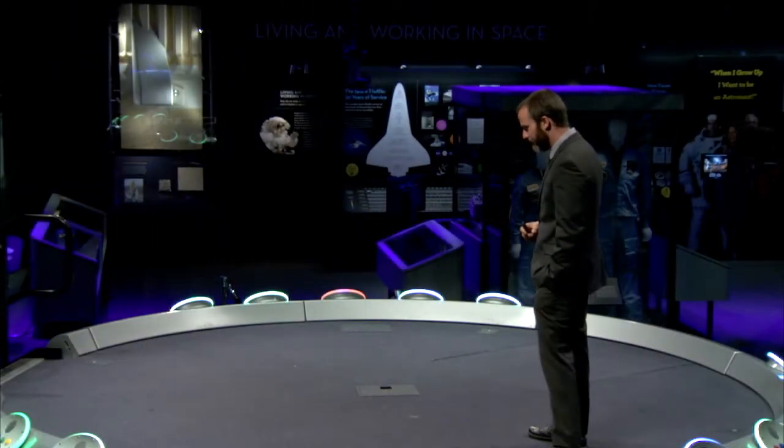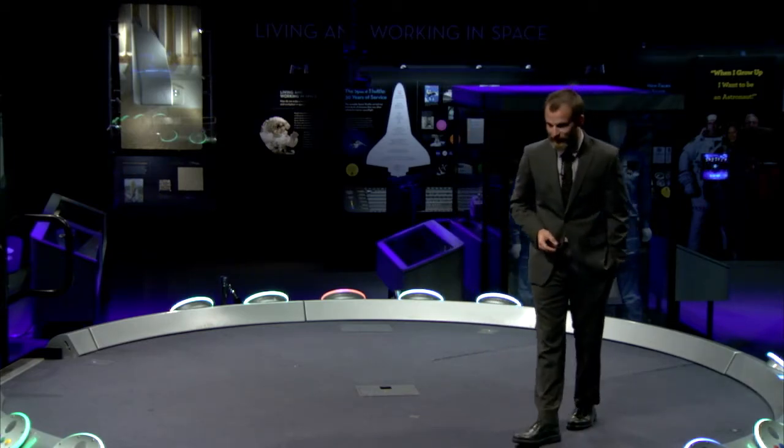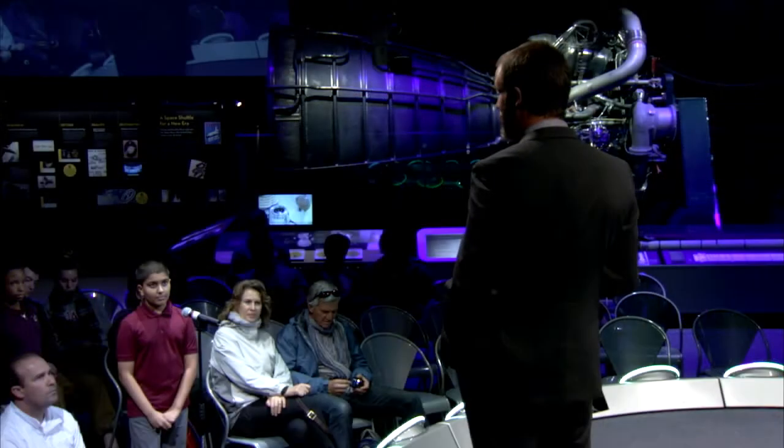And my question is that when the rover hit the surface of Mars, did it get damaged? When the rover hit the surface of Mars, did it get damaged? No. All of the technologies that we used to help land it safely worked flawlessly for us.